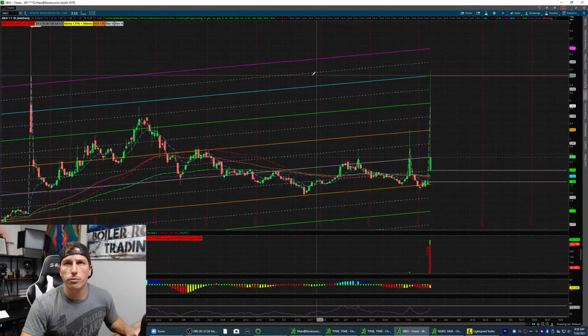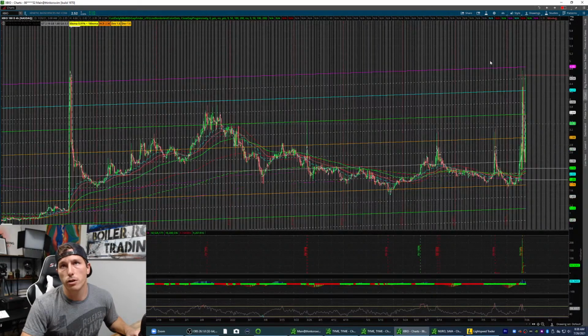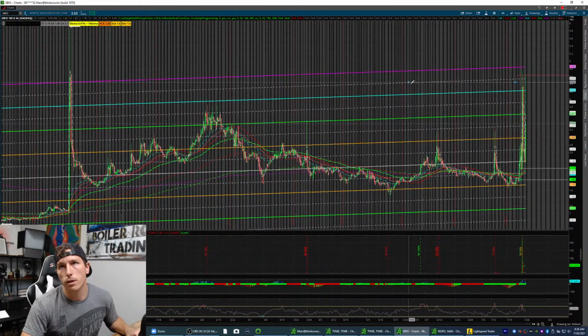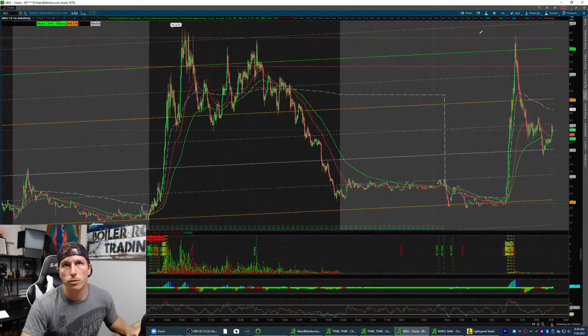Alrighty, so you see +3 is right there on the daily chart. You go to the 4-hour chart. Same thing, it's like right there. So nonetheless, there's 2 red lines that I put on the chart. Those are the long-term resistance marks.